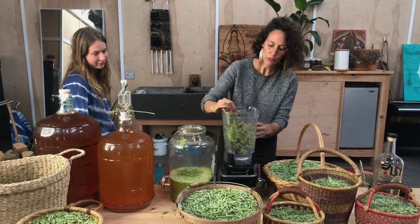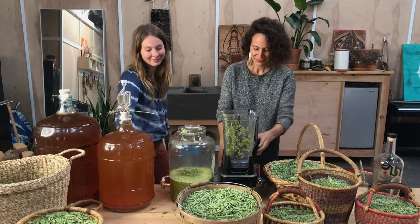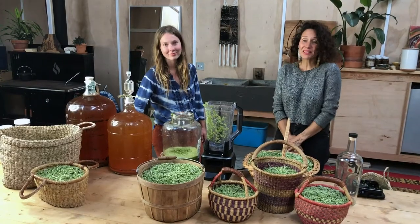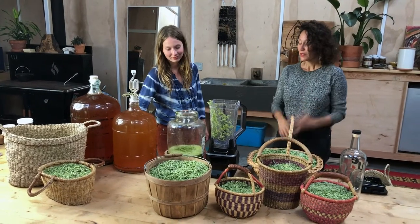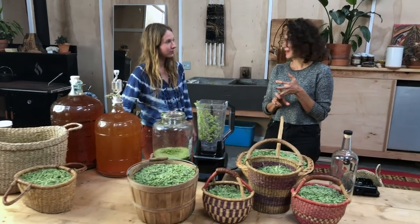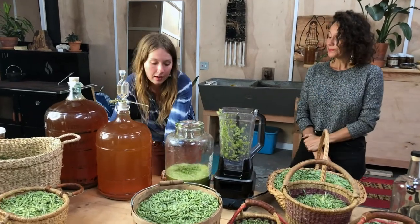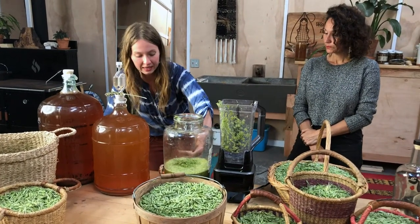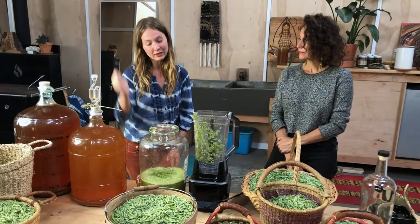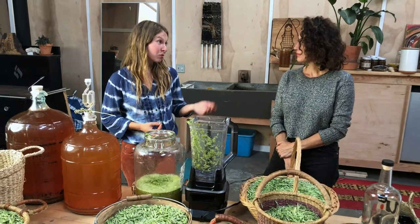So we will keep doing this over and over again until we use all of these ones. That's about it. It's really simple. Just vinegar, milky oats, a vessel, some time. Yeah, and then once it's ready, you'll strain it, and basically you're just taking out the remainder. Just gonna be straining this out, and then you're gonna have a medicine that you can use in cooking.